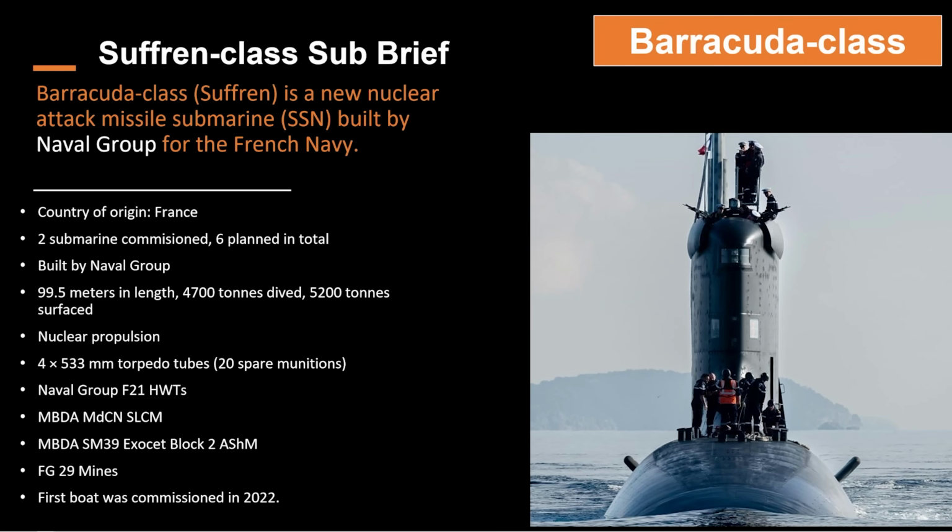Welcome to the Suffren-class subbrief. Most people call this the Barracuda class because that's what it was originally known as, but officially today's subbrief of the French nuclear submarine is Suffren-class.